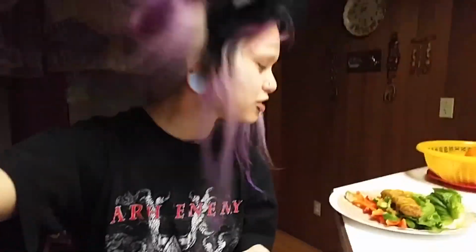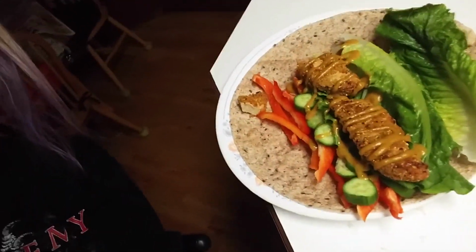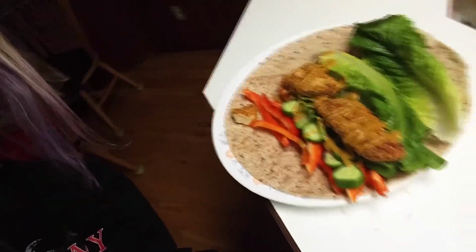My mom just had some and she said it was really good. So I separated a little piece from my wrap that I'm just gonna try on its own. I don't know if the light's gonna cooperate.